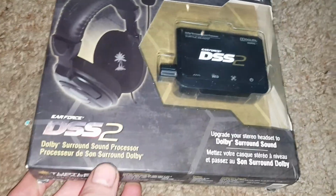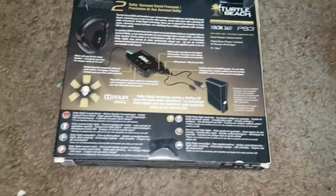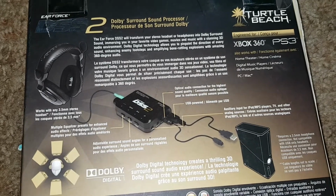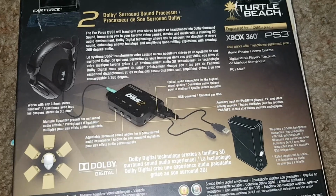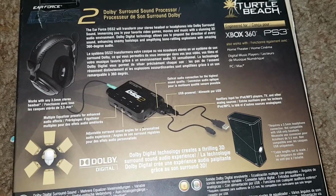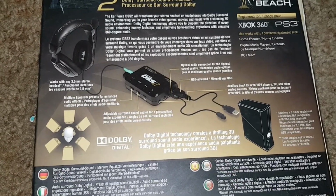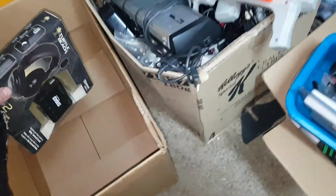And then these Turtle Beach things, we're looking and reading a little bit about it. It says it upgrades your surround sound to Dolby surround sound. So for your Turtle Beach headsets, when you're playing your video games, it'll give you surround sound for your headset, so you can tell exactly which direction everything is coming. Engineered for the Xbox 360 and the PlayStation 3, also works with the home theater, digital music players, PC. So maybe it even works with the Xbox One and the PS4. So maybe that being the sell box. So we'll just make a box here with things to try to sell.